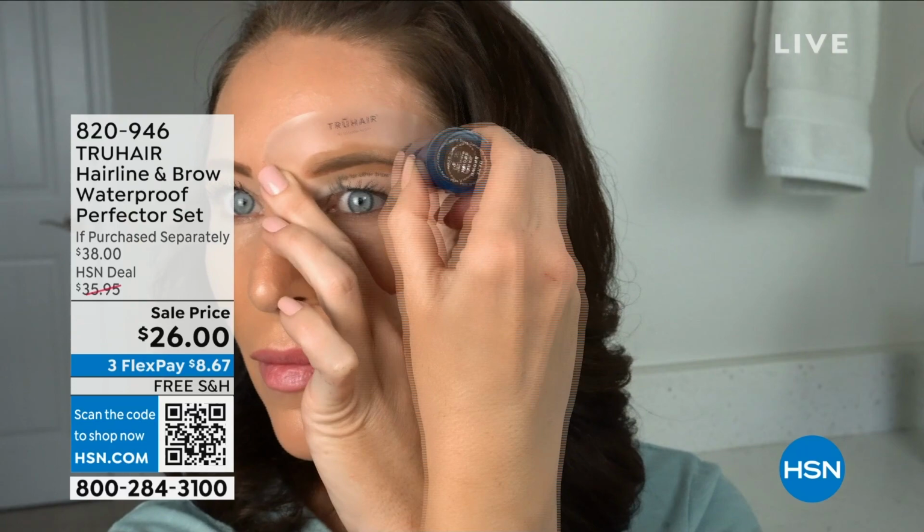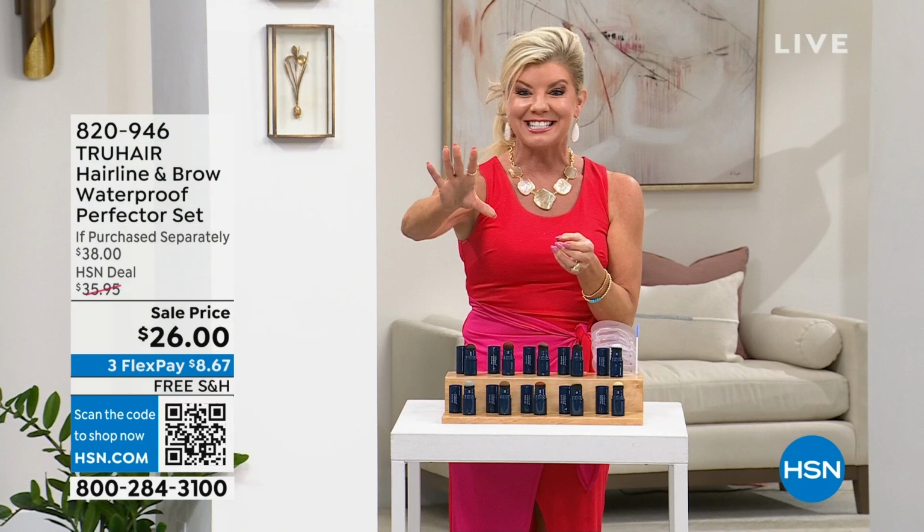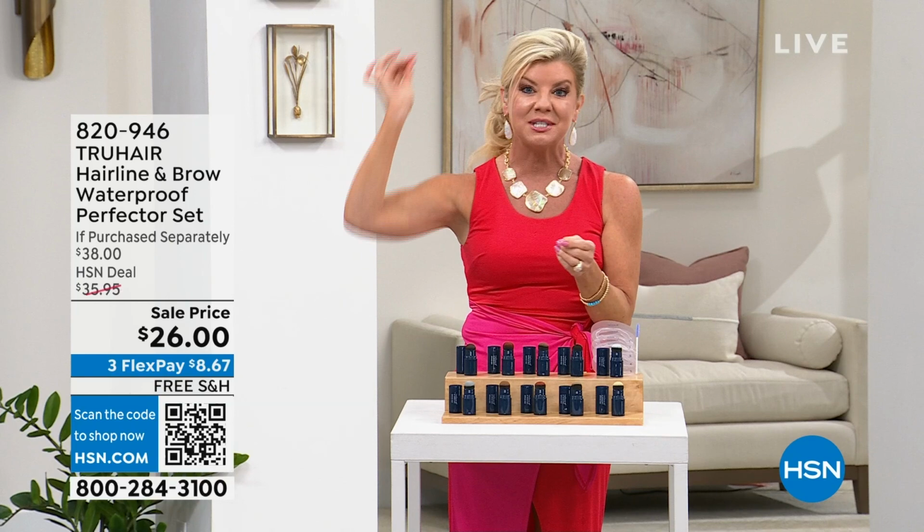Eyebrows frame your entire face, so it's one of the most important parts of applying your makeup, but I think it's one of the most difficult things to do. So you can see, voila, just like that, instant perfect shape, perfect color, and then you can take this and also use it as a touch-up on your hair for your root colors. But we'll get more into it, your color choices.